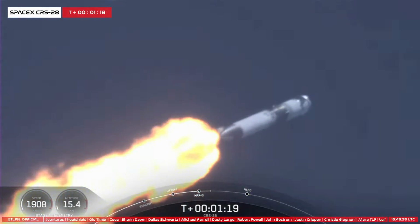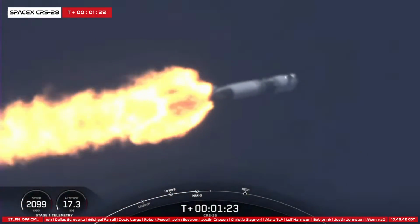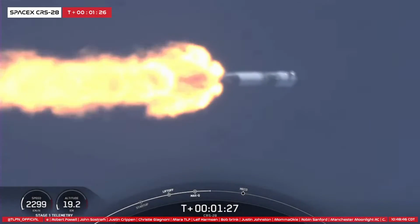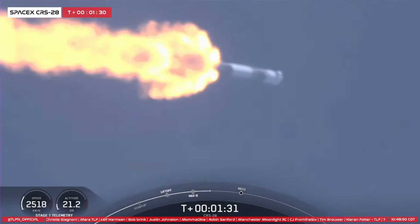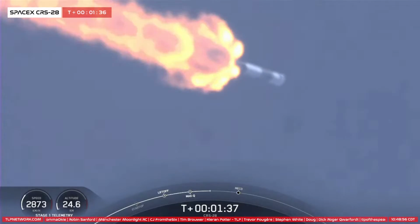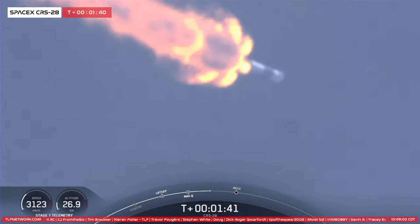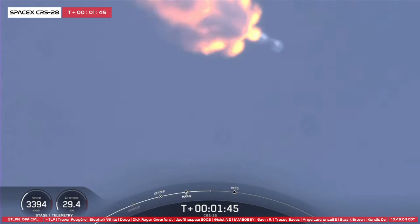Coming up next are 3 events back to back, the first of which is main engine cutoff, or MECO, and this is when all 9 Merlin 1D engines on the first stage shut down. After those 9 engines shut down, the first and second stages will separate, and this is also called out over the nets as stage separation. From there, the second stage will ignite its Merlin vacuum engine to boost Dragon to low Earth orbit during SES, or second engine start one. And this whole sequence takes about 15 seconds.